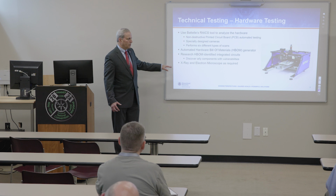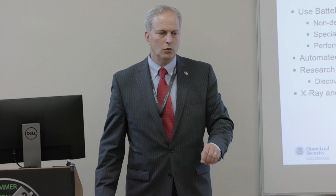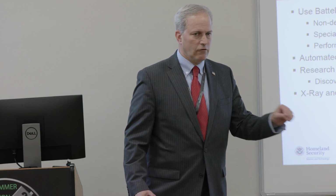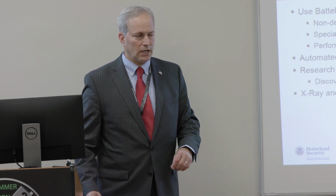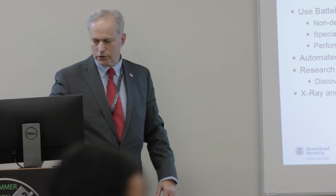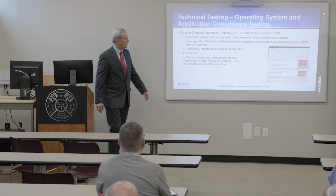We also have the ability to use X-ray and electron microscopes. We have some of the few electron microscope capabilities outside of your big fabs and microelectronics manufacturers like the Intels, et cetera, or academic environments. So one of those microscopes and the facility is about $5 million in cost and investment.